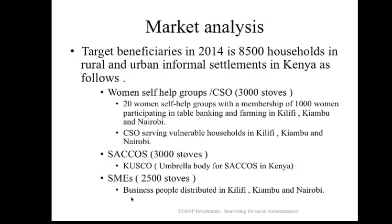We are also targeting CSOs serving vulnerable households in Kilifi, Kiabu and Nairobi. These are NGOs who have been talking to us and who are in the sanitation field and in water and health issues. We're also targeting SACCOs. These are umbrella groups who have come together and save their funds so they can get loans. We hope to sell 3,000 stoves.